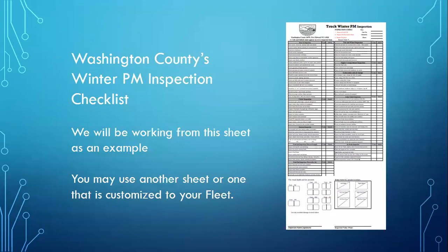This is a PM list that, when I say we made it, our shop, we let the mechanics have some input. This document has probably been changed several times. We add stuff that, let's say there's a breakdown on the road, and we really ought to check this because it could have prevented this breakdown. So we'll add it to the PM sheet. It used to be a lot smaller. It's amazing how it's grown.